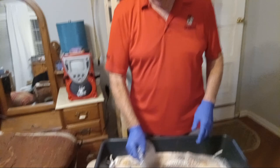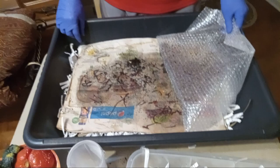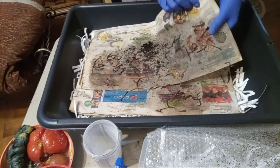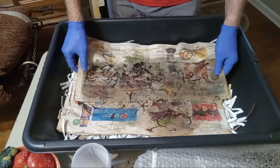This is the last worm bin of worms that I got in. I got these on the 31st of last month, and I put them in. And boy, look how many worms got on here. And golly, how that paper is eaten up already. I'm telling you, folks, I am really shocked.